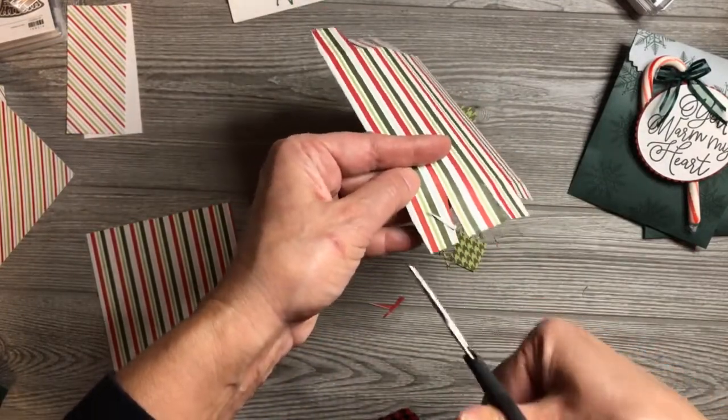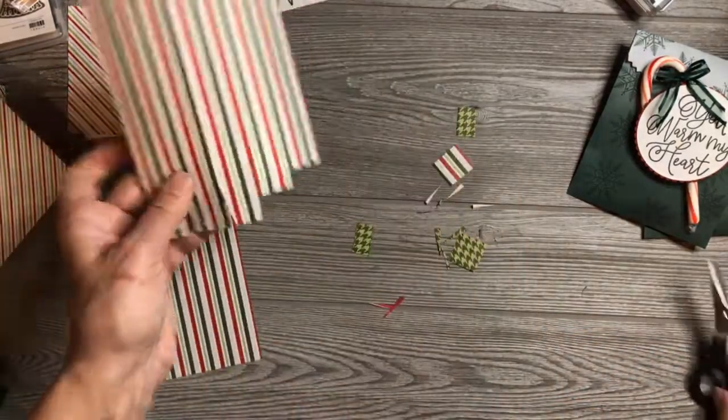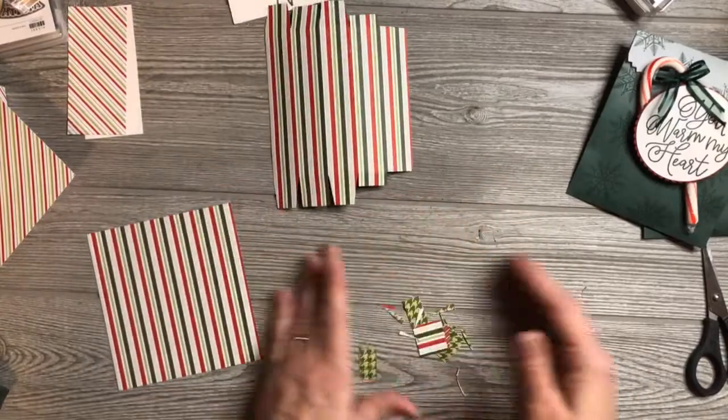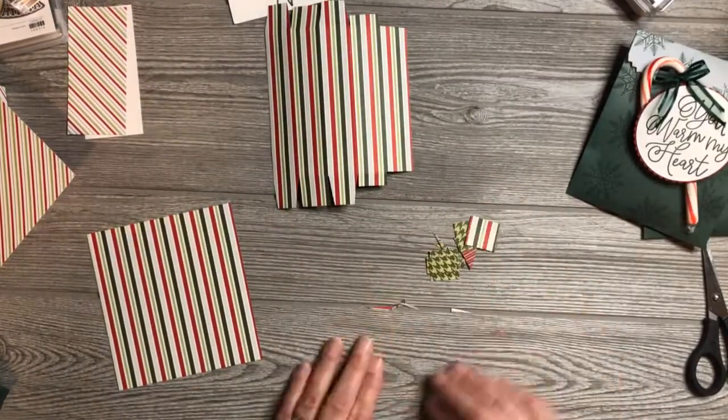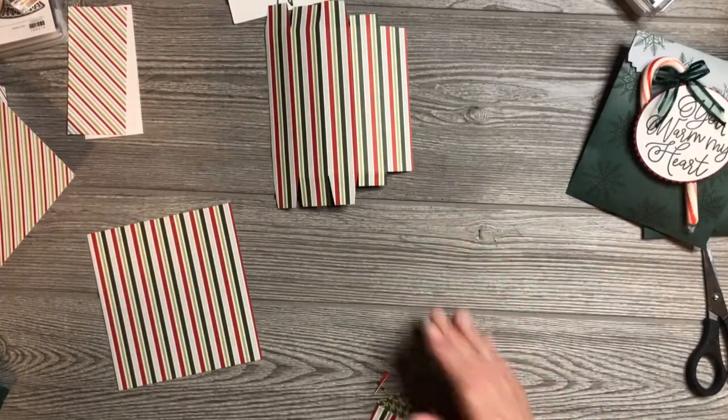All right, the corners, the edges are all now beveled, that should be good enough. So that's all that we cut off. All these little pieces, that's it. It wasn't a big deal. It wasn't that hard to do.